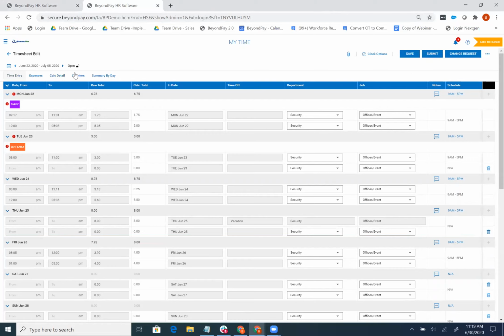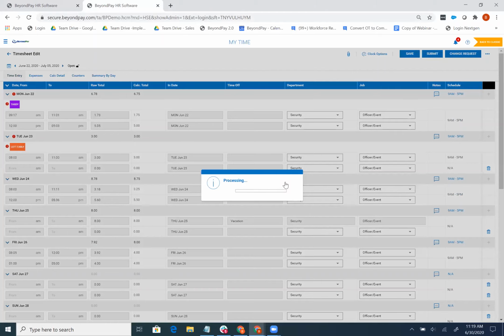Okay. Another item that is new with this release is an update to Attestation. Before this release, Attestation would trigger at punch out or when a timesheet has been submitted. But now with the release, you can actually trigger Attestation at punch in. So I'm going to go up here and punch this employee in. Actually, they're out for the day. Let's click punch out, and then we'll punch back in again.